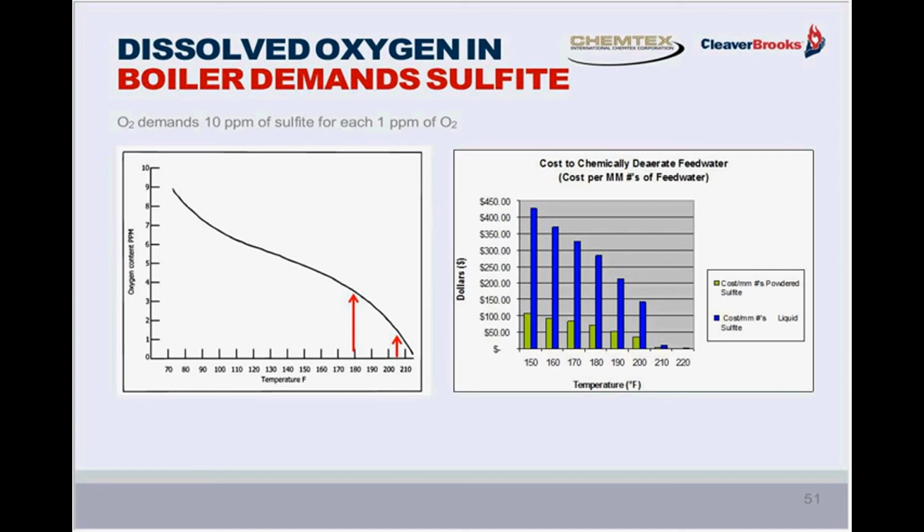Another couple of drawings that I'm trying to share with you to talk about oxygen demands and the idea that sulfite takes 10 parts per million of sulfite for each 1 ppm of oxygen entering the boiler is the drawing on the left. You can see that if I've got feed water temperature 180 degrees, it's going to have roughly 3.5 ppm of dissolved oxygen in that feed water, which means it's going to demand 35 parts per million sulfite to tie that dissolved oxygen up. If I let the water heat to 205 degrees, I'm going to have to feed enough sulfite to overcome 1 part per million dissolved oxygen. I'm only going to have to feed 10 parts per million of sulfite to overcome that oxygen demand.